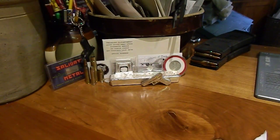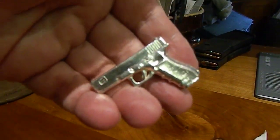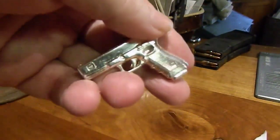And the Glock is not part of my stack. That was a gift from Scully. I sent him the mold for the Glock, and he made me a free Glock and sent it to me. So even if silver goes up and I sell all my stack, the Glock stays with me. I like that piece.